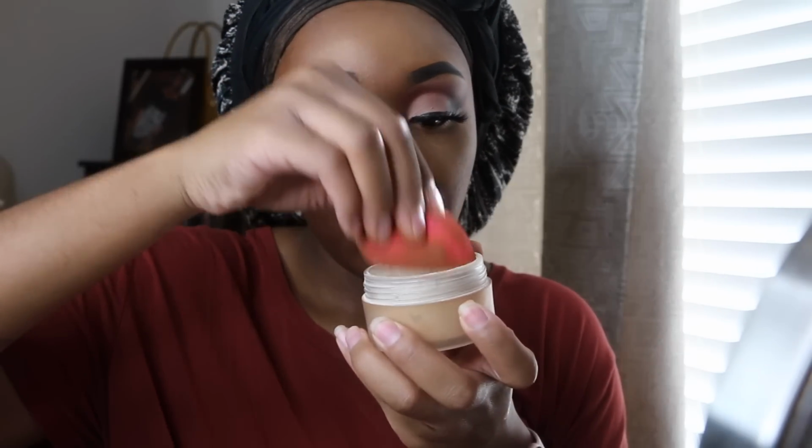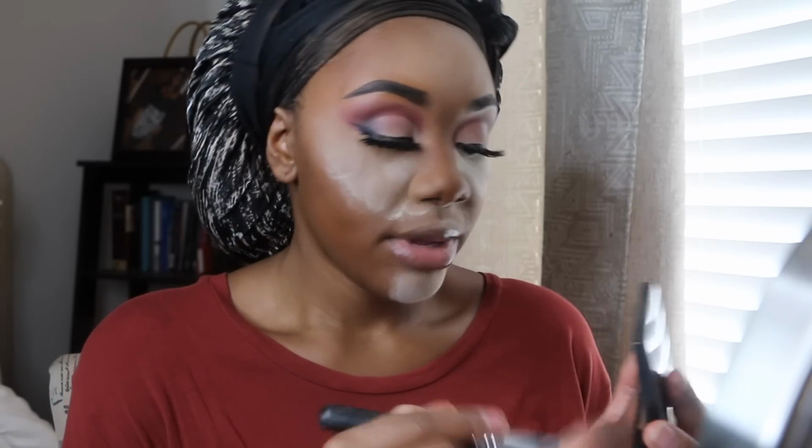Okay, so that is on. I'm gonna go ahead and set my face. I'm gonna be using my Mercier translucent setting powder, and I'm just gonna go ahead and dip that in. And we're just gonna put it. For bronzer, I'm gonna use my favorite at the moment, the ABH bronzing powder in Mahogany. Yes, Mahogany.